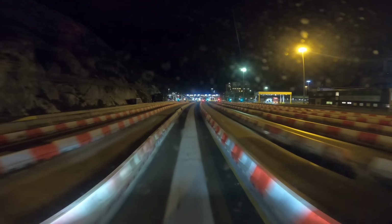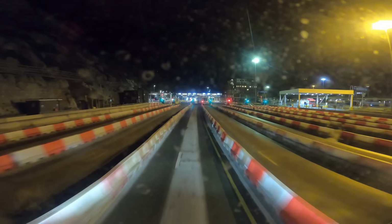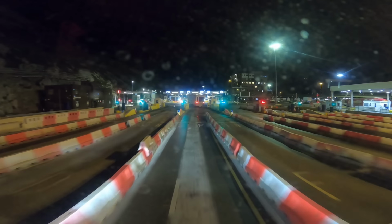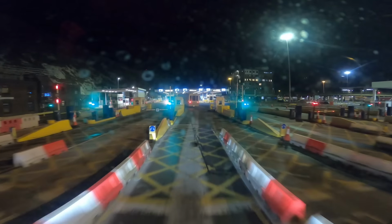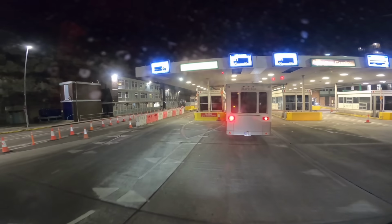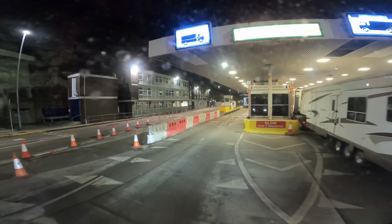The first bit is, he must have been in the wrong lane. What even is that? It looks like a caravan on the back of a, yeah it is. An RV on the back of a unit. Oh, I'm going to have to lean over anyway. Oh, can I go over there? That barrier's up. I don't know if I can go over here. We'll find out.